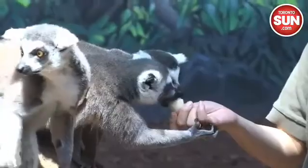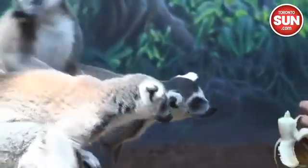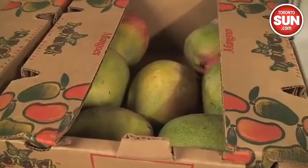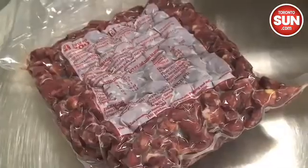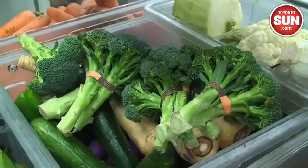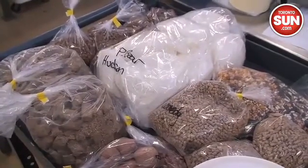The Toronto Zoo has given the Toronto Sun exclusive access to a behind-the-scenes look at what goes on. That includes breeding programs for species at risk and how the zoo goes about feeding 6,000 animals a day. The Toronto Zoo has the biggest restaurant in the world. Every day they serve up over 500 dishes to meet the nutritional needs of 6,000 animals.